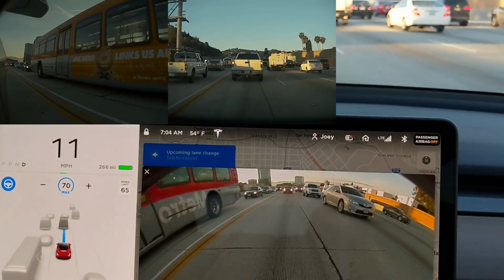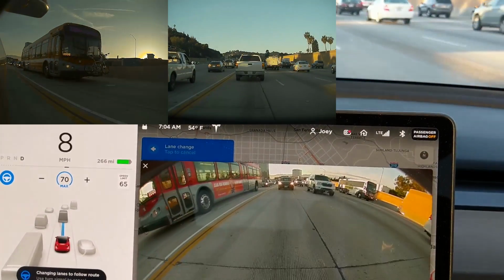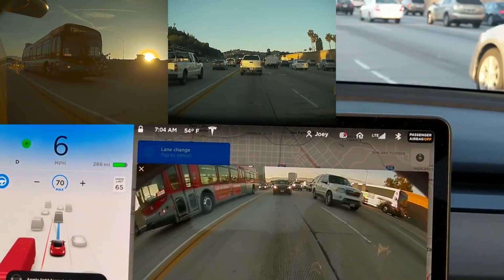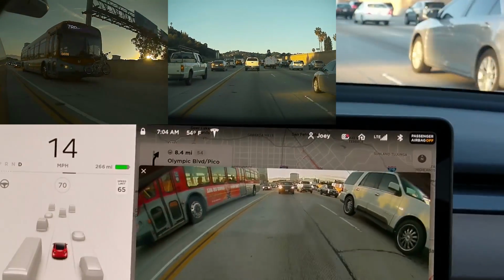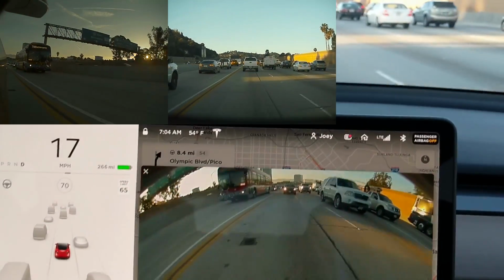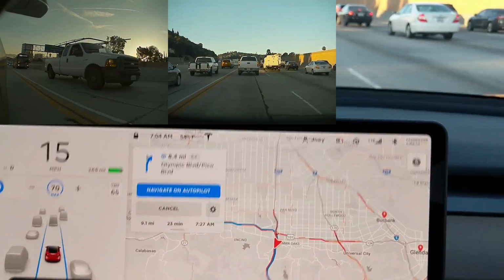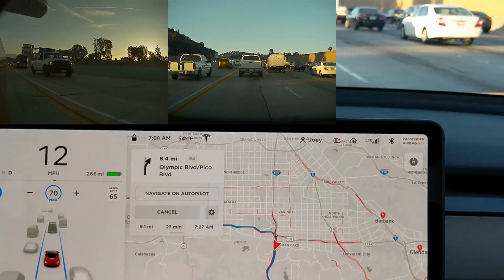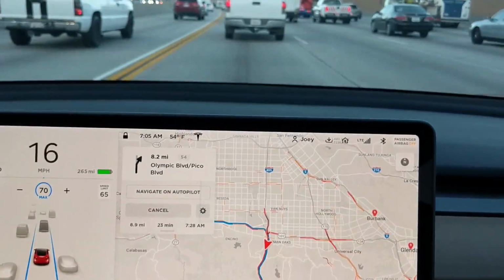In California, you're not allowed to cross a double yellow line to go in or out of the carpool lane. Apparently, Autopilot does not know this rule. It initiates a lane change across the double yellow line, blinkers and all. I cancel AP as I don't want to get a $300 plus fine. So we'll scrub ahead until it opens up.